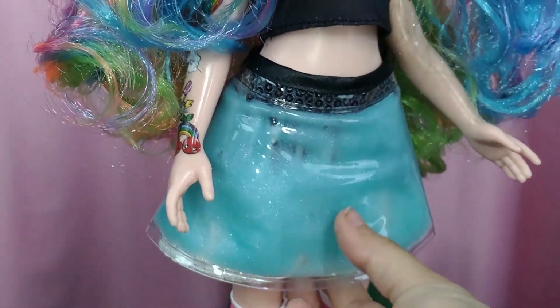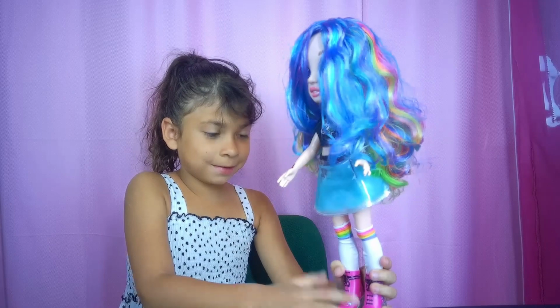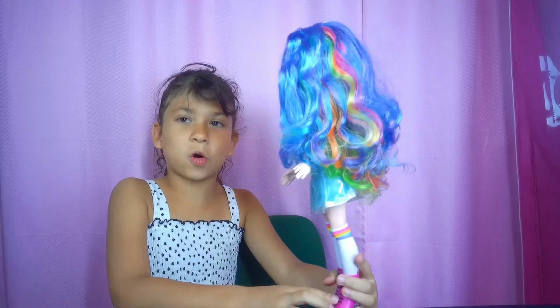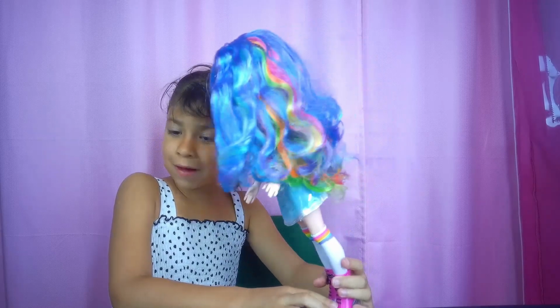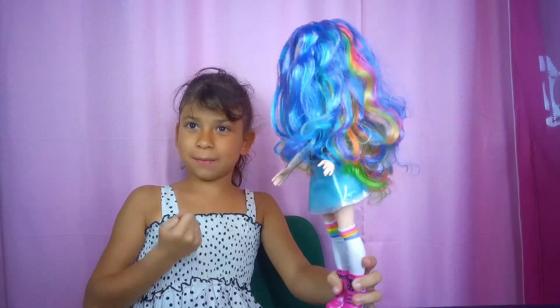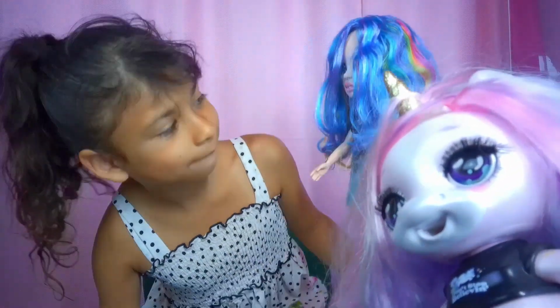It is squishy. It's slimy. I really like her, and her name is Rainbow Dream. And I really like that she's so rainbow. And you know what? We have leftover little powders, so we can keep making more and more slime. And I got me a new sister, guys.